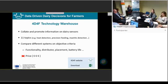So if we go to the automatic heat detection systems, you can click. And there you can see an overview of the different systems that we know if you scroll down a bit. And so you can see the different brands, the different battery lives, so where you can place them on a cow, on the leg, or on the neck, whatever. And if you want, you can also download it as an Excel file. I think it's very useful for farmers if they want to decide on a new technology to invest in, or it can also be useful for advisors to advise their clients. So thank you. I think we can go back to the slide.